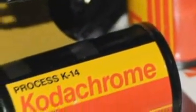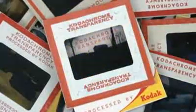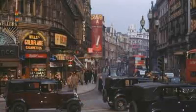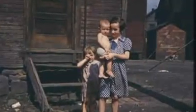There is, of course, the catchy Paul Simon song, the unique and complex processing system, and 75 years of film history. But most of all, there are the images themselves. The famous moments in history and everyday lives, captured in rich, vivid colour. I think most photographers have a real soft spot for Kodachrome. It was one of the first films that I used.